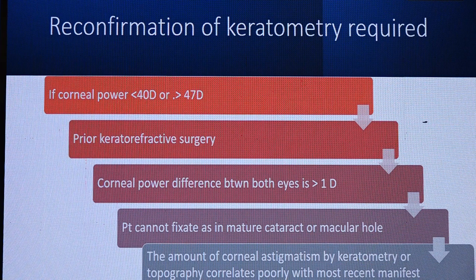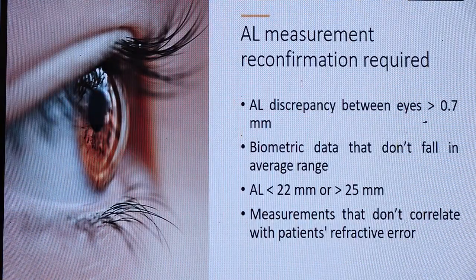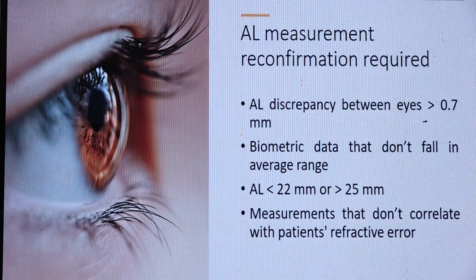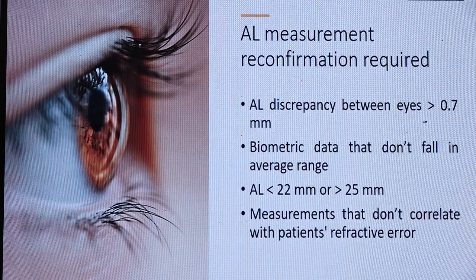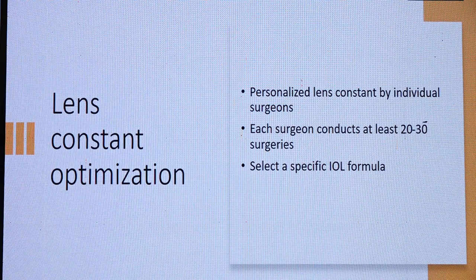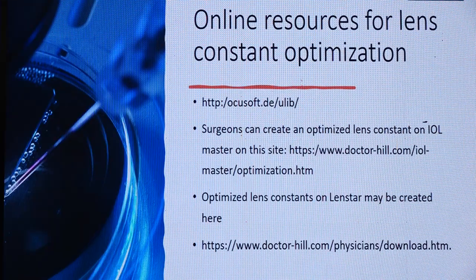So then how do we prevent it? Reconfirmation of keratometry is required in all these situations. And even reconfirmation of axial length is required whenever there is a discrepancy of about 0.7 millimeters between both eyes, and measurements that don't correlate with the patient's refractive error. And we should never forget to optimize our A constant. And these are some of the online resources for A constant optimization. So this is very helpful.